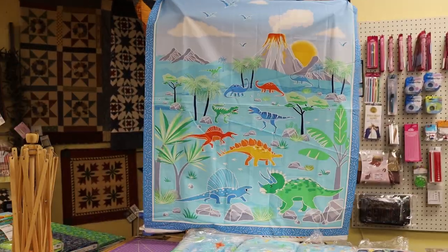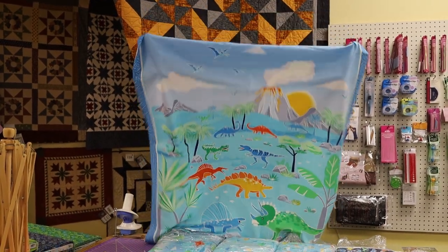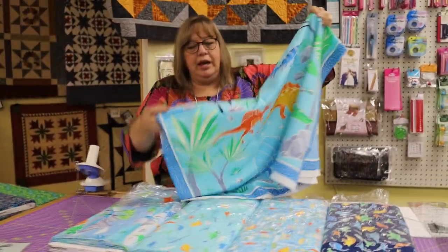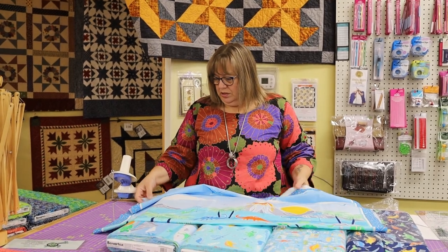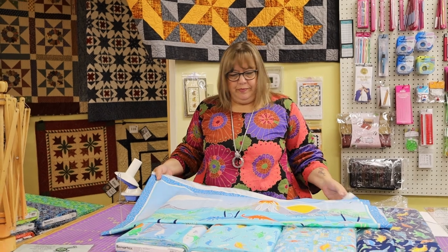Cappy needs to be taller. That's cute. That's fantastic. And even though they're dinosaurs, they're not scary, creepy faces. I like that they did a tropical theme. A lot of the other dinosaur prints are always the darker greens, the darker forest colors. This has some oranges and some yellows and some greens. It brightens it up.